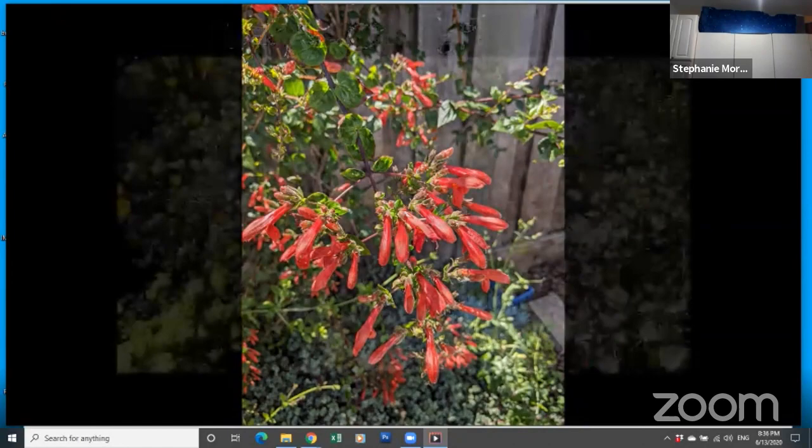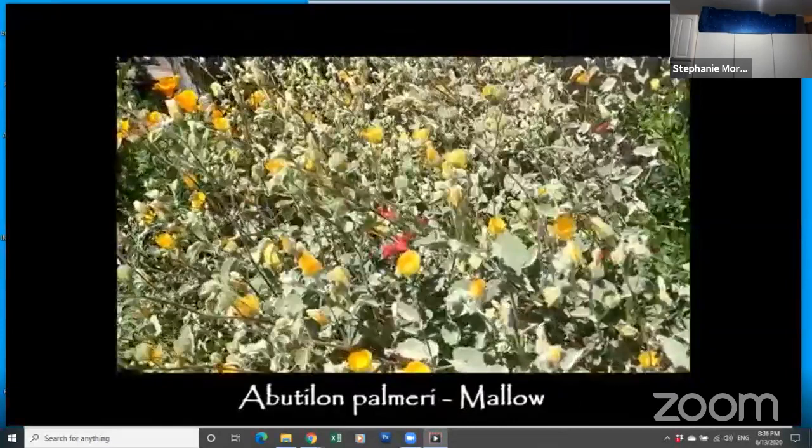This is a Abutilon palmeri. This is a great plant for a hot, sunny spot in the garden.